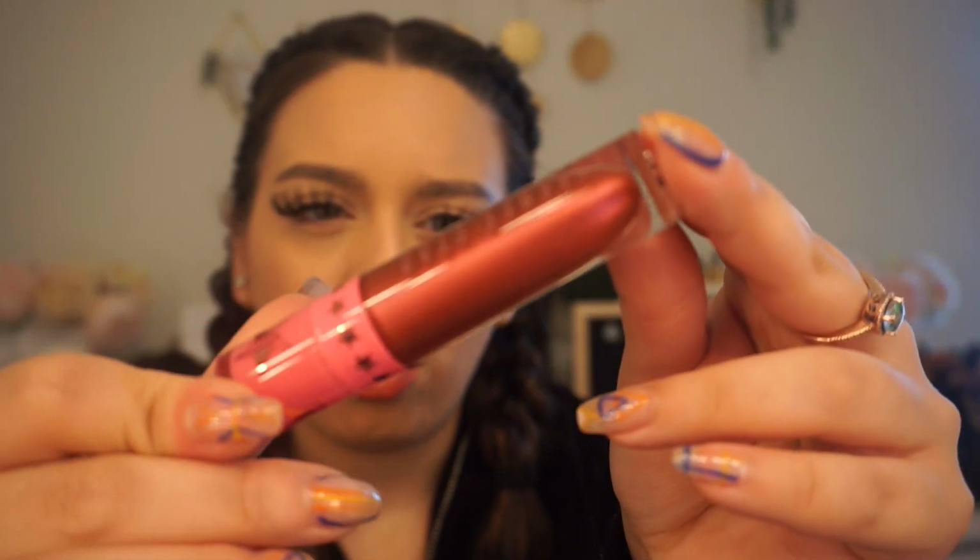Ooh, okay. Ooh, this is a mystery. Okay. Ooh, the color of that looks really pretty. Can't focus, come on. I think this is gonna be really pretty. So this is a, ooh, that's cool. Okay, so it's like a shimmery reddish pink.